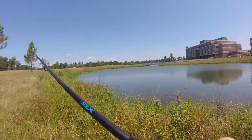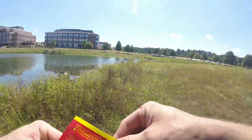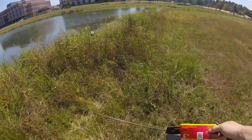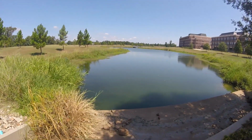You know, I've had a couple of interests in this bait, but nothing is committed. I'm going to swap again. Well, I guess I'm just going to go with the tried and true. Wacky rig this dude.